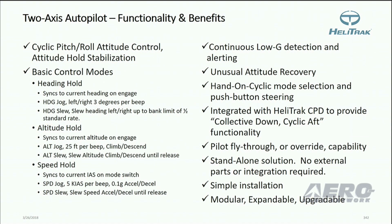Functionality and benefits. One of the things that we tried to do is to keep this as simple as possible. The introduction of the product will include the basic roll attitude hold control as well as the stabilization with basic heading modes, altitude modes, and the speed control modes. We have continuous low G detection and alerting, which is important in Robinson aircraft. Unusual attitude recovery. Again, the basic feature of hand-on cyclic mode selection.